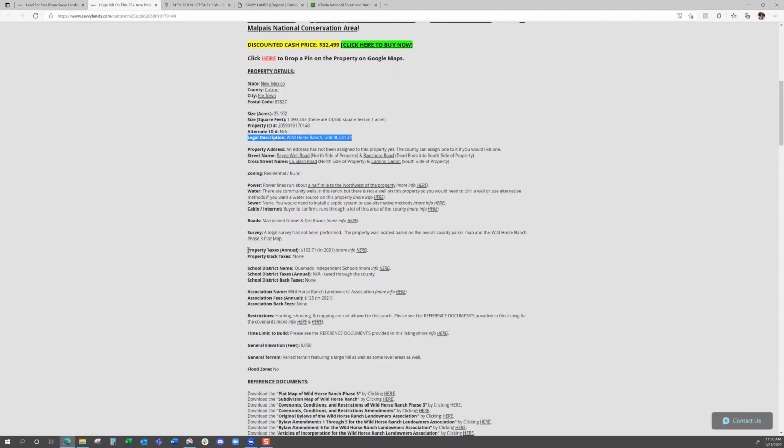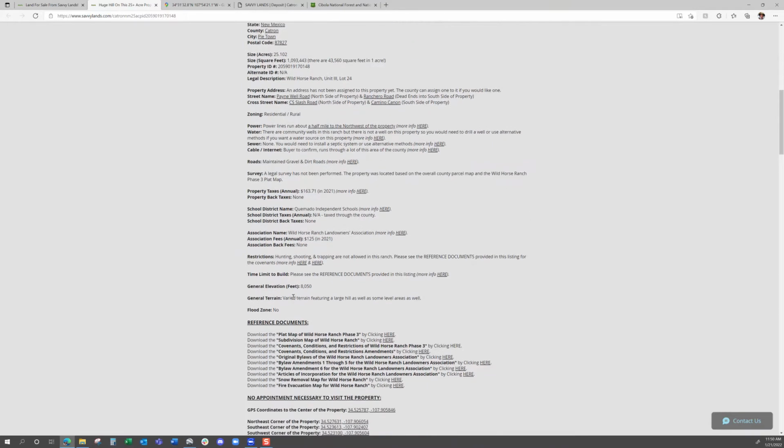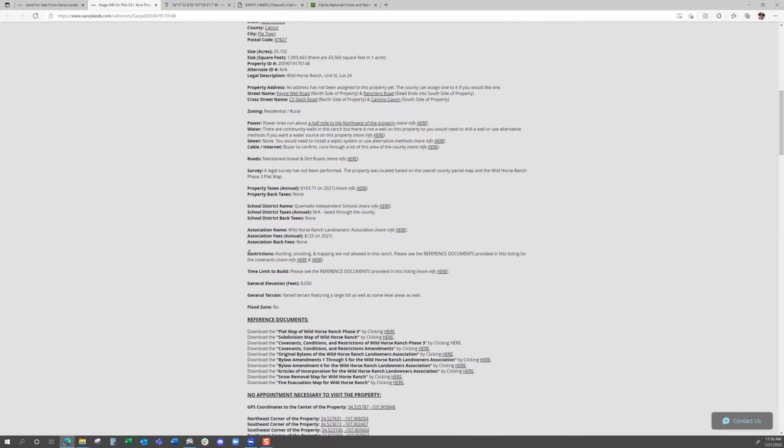Property taxes for this property are $163.71, or they were in 2021. These are paid in full. There are no back taxes. There are association fees for Wild Horse Ranch. In 2021, those ran $125. They can increase them every year, but in 2021, they were $125. Restrictions. So this ranch actually doesn't allow hunting, shooting, or trapping. So be sure to note that if you're a hunter and you're expecting to hunt or shoot or trap on this property, probably not the good one for you. But if you don't mind that, this would be a great property.